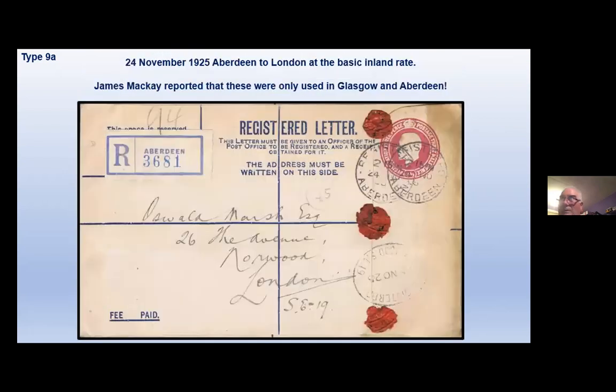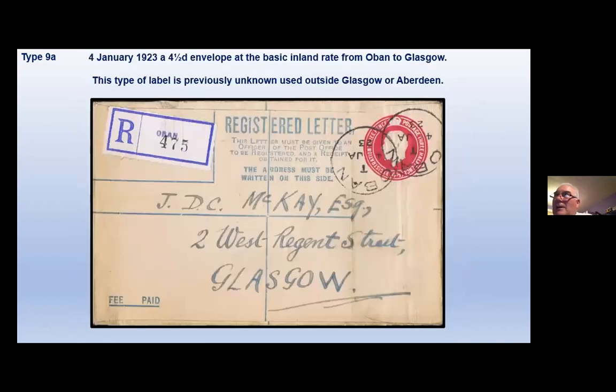These labels, according to Mr. Mackay, were only found used at Glasgow and Aberdeen. And I must admit, they are a wee bit elusive. And here's the one from Aberdeen here, and this is 1925. It's just going to London, but it's got the Aberdeen. And of course, as Mr. Mackay says, they're only used in Aberdeen and Glasgow.